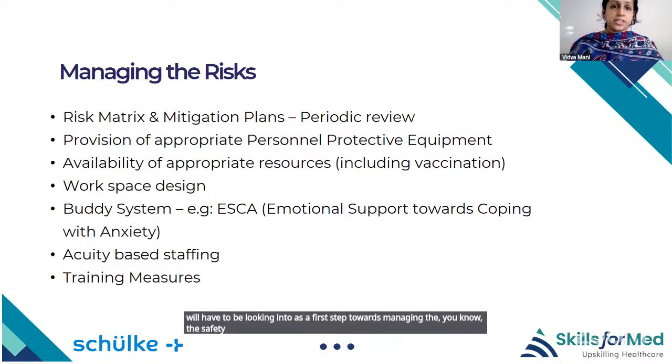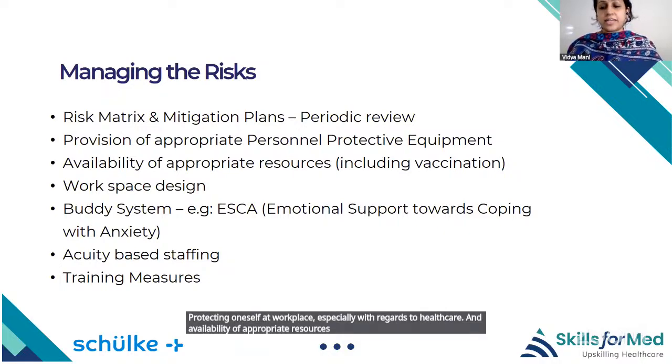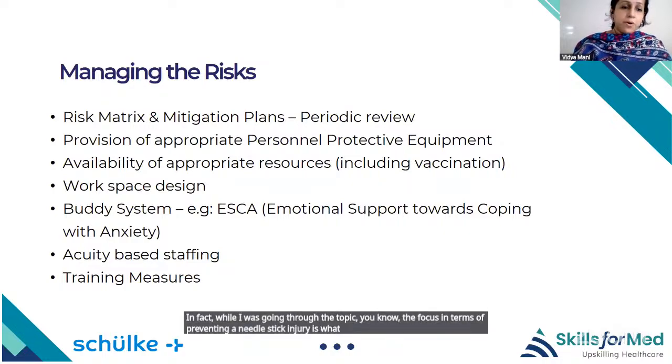concerns in the organization. Of course, the use of appropriate PPEs is very important when it comes to protecting oneself at the workplace, especially with regard to healthcare. And availability of appropriate resources, including vaccination. In fact, while I was going through the topic, the focus in terms of preventing a needle stick injury is what is very important. So the availability of appropriate resources at the user end is very important.